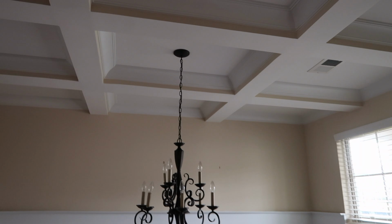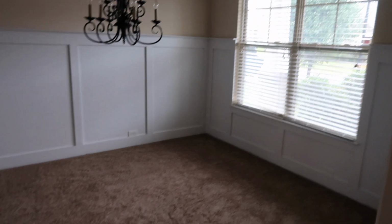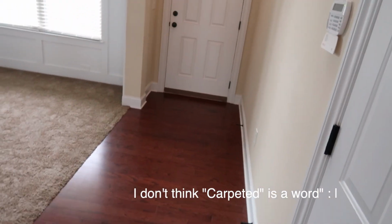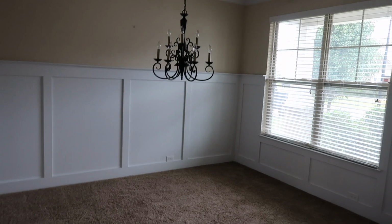And here is a dining room, and I don't know what these up here are called, I think it's called a coffered ceiling or something, and I forgot what this is called as well. But yeah, this is the dining room area. It has a window and it is carpeted. So the front entryway is just hardwood floor, and this is carpeted. I'm gonna go ahead and convert this room into an office slash playroom.